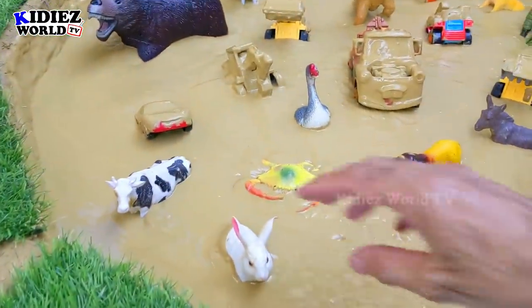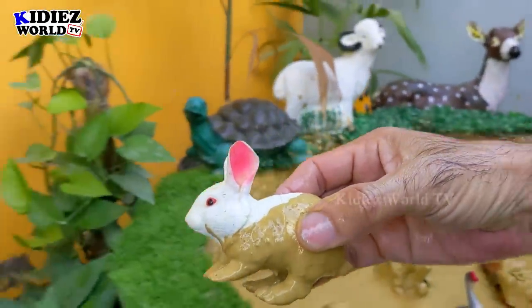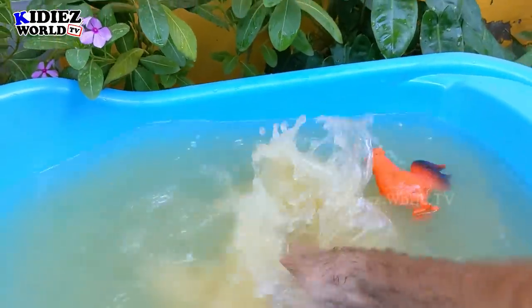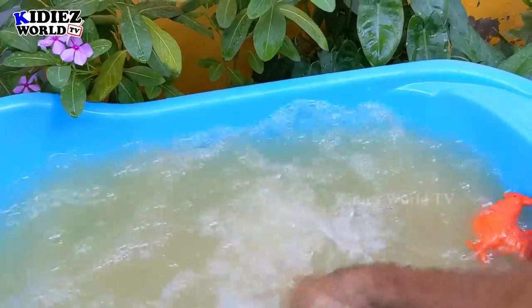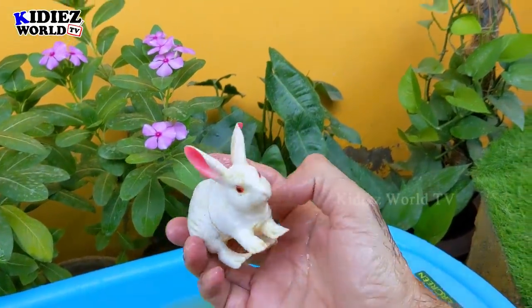And the next we have is a cute rabbit. Rabbit is a farm animal, also comes in a pet animal category. Let's watch him. And here we go. We have rabbit, the cutest animal.